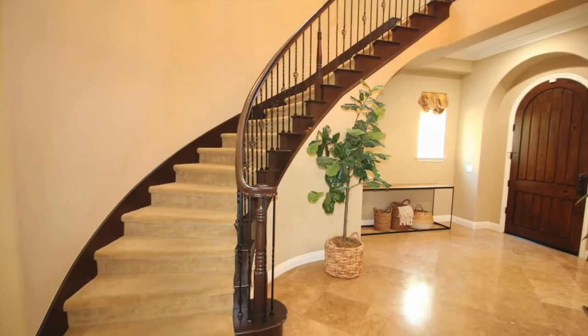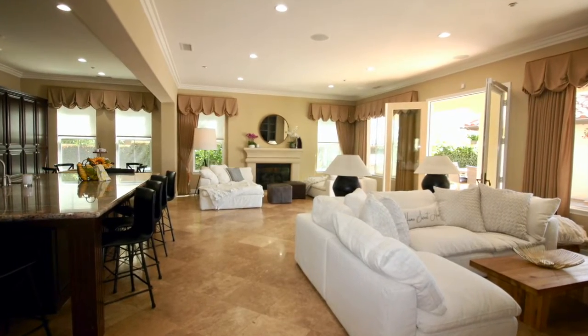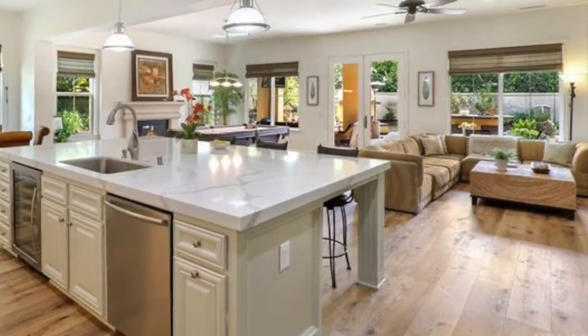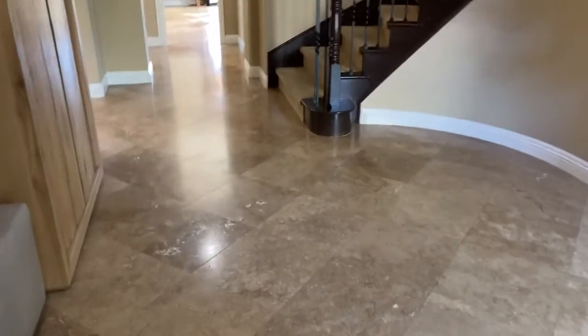Sure. A lot of times when I'm showing a house that has tile, especially the travertine flooring, which is a little bit out of date now, out of style, a lot of people come in and think, you know what? I'm just going to lay luxury vinyl right over the top of it. What are your thoughts on that? Can you?